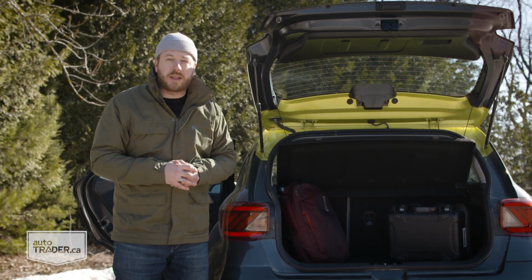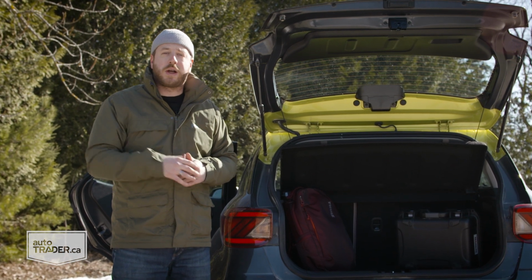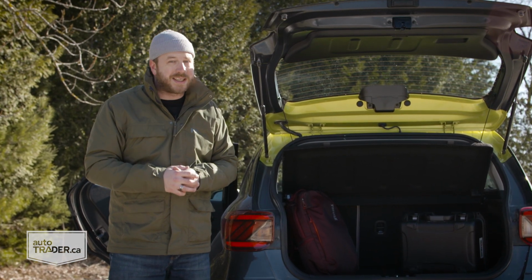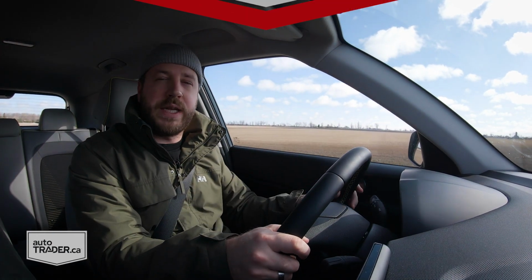Now, I'm not saying that you take the Venue off your shopping list, but before you commit to it, I'd recommend sliding across the showroom and checking out the Hyundai Accent hatchback, which has about 260 liters more space in the back. Now, talking about the cargo room in the Accent is a great transition to talking about what's under the hood, because it's the same in both of these vehicles.